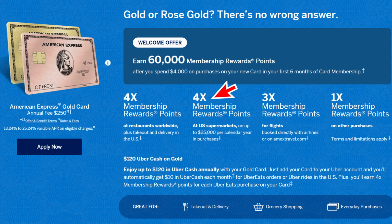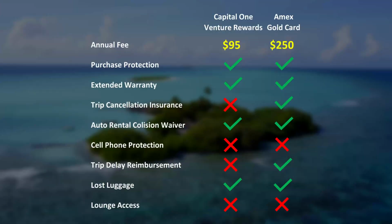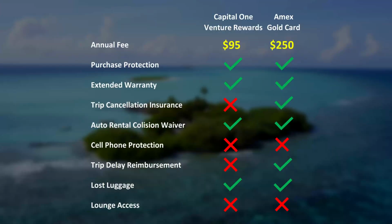You get 4 points per dollar on groceries and dining out, 3 points on flight purchases, and everything else gets 1 point per dollar. With regards to added benefits, the Amex Gold Card offers solid options, as you can see in this chart. The only item missing is the cell phone insurance. Overall, this card is a good balance between points and benefits.